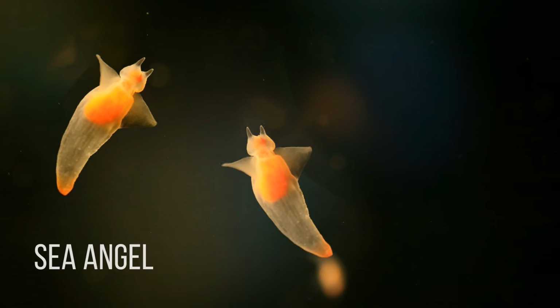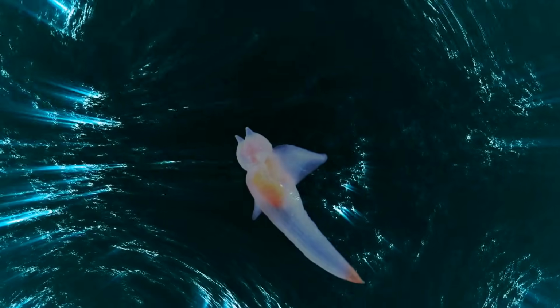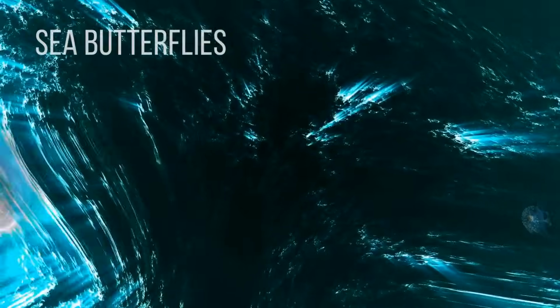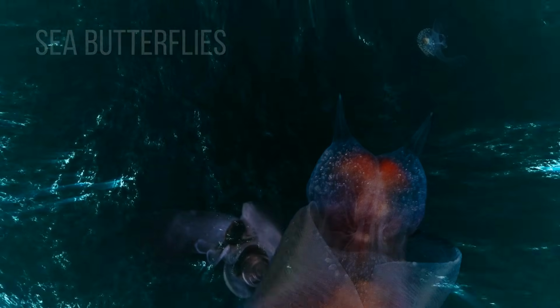The sea angel. These creatures might look and sound pretty cute, but their diet is far from sunshine and lollipops. Their favorite food is sea butterflies. They lay mucus traps for them and wait in ambush.